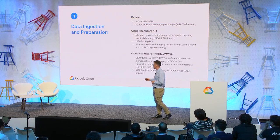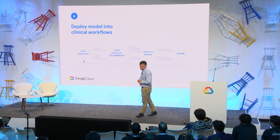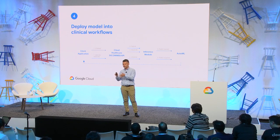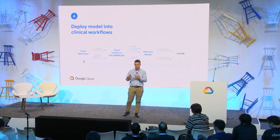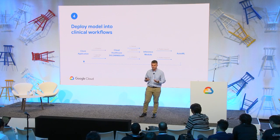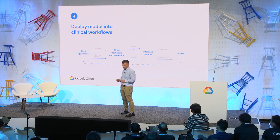Oh, actually the link is not here. And not only can you develop this application, we'll also show you how to deploy this application and connect it to the clinical workflow. Because if you develop the best application but the doctor doesn't have access to it, that's a problem. So there are tools that we're working on exactly for this purpose.